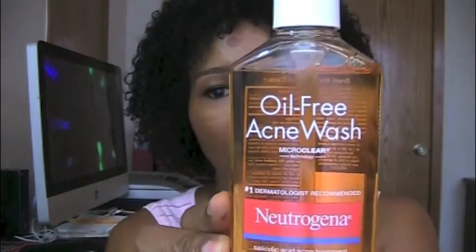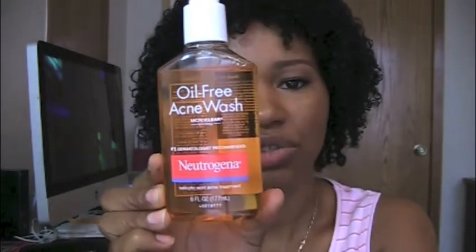And this one is actually new. I have been noticing some breakouts. So this is for my skin, and I'm doing the oil-free acne wash right now by Neutrogena. I have noticed that when I use it, my skin feels kind of tight and has that sort of dry feeling, but my skin has just been kind of wacky lately. Like, you know how you use sunscreen and things like that. I was using some things that had SPF 30 in them, and that was a no-go for my skin. So right now I'm just really trying to get it back to normal for the most part.